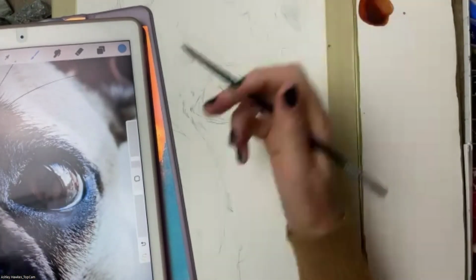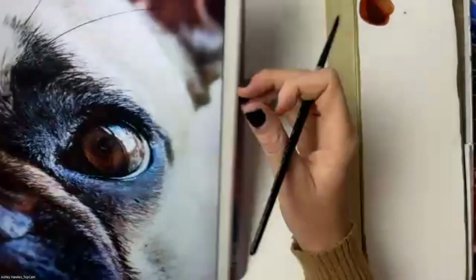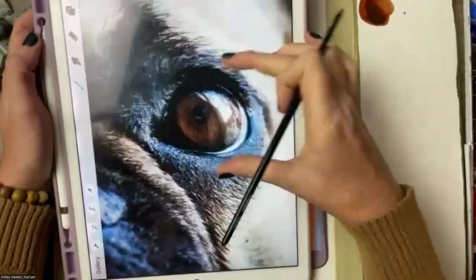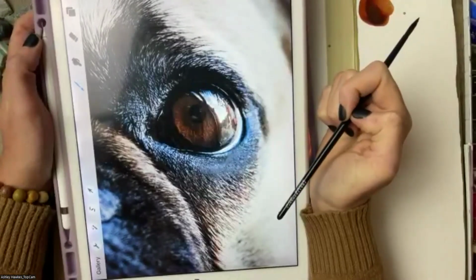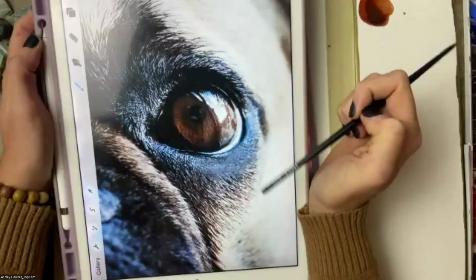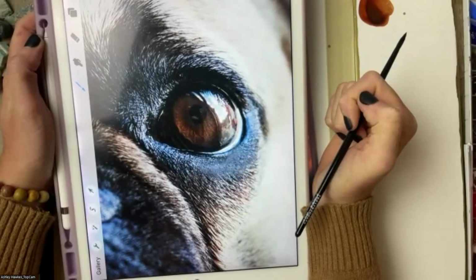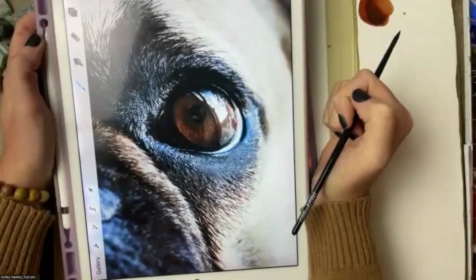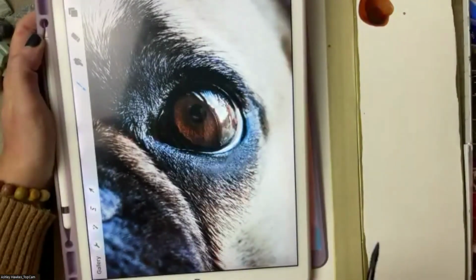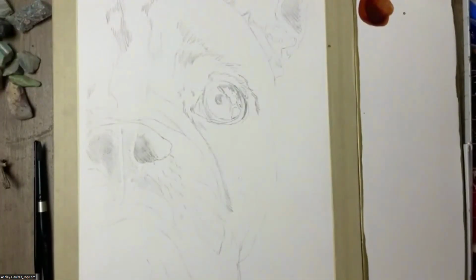So the first thing I always do is the colored part of the iris, anything light. And okay, I want to talk about highlights. Highlights are so important. But look at this. That highlight's not white. We're looking at the reflection of the sky in this dog's eye. And so that's why King's Royal Blue is on my dot card. Like that is the reason it is on there. Because most eye highlights are going to be a reflection of the sky. So I'm going to go ahead and start with that.